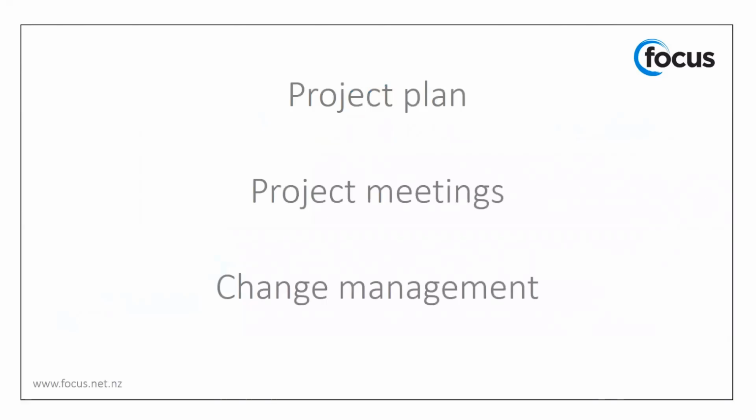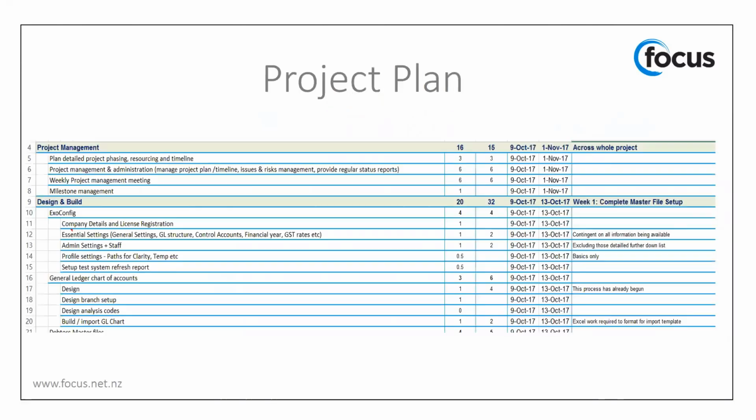Okay, we've mentioned the project plan several times. Can you outline what this is exactly? Yeah, so the project plan is the playbook for the project. It outlines what needs to be done, when it needs to be done by, and who is responsible for doing it. It is crucial to the project as everyone needs to ensure that their teams are available to do the work in the time frame specified.